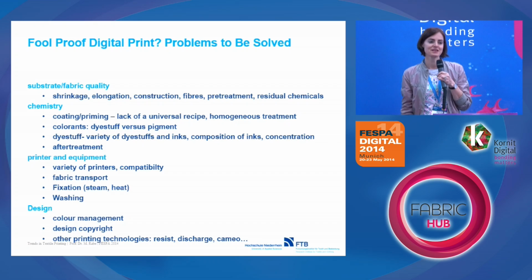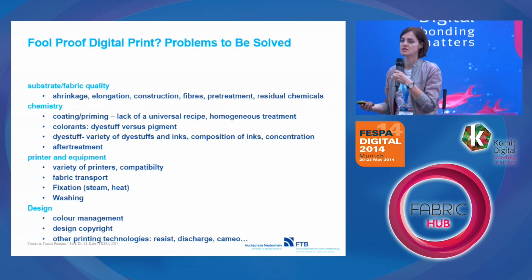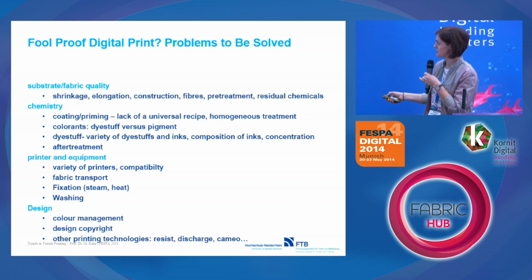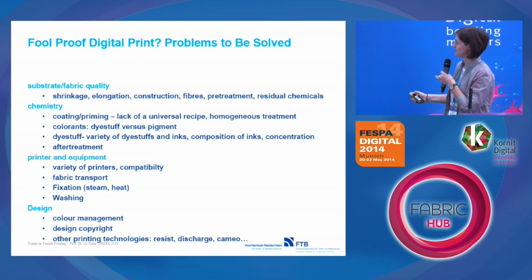Now, we in the university have the feeling that we need answers to something which we call the foolproof digital print, something which just works. People expect digital print on textiles to be the same as on paper. So digital print, everyone is familiar with it and expects the same performance. And we translate this here together with our students into something which we call foolproof. So it just works.